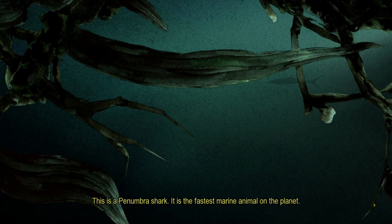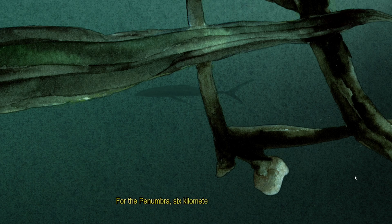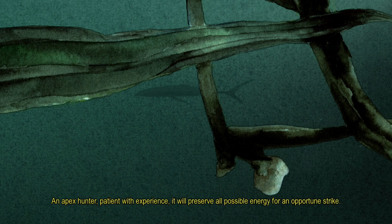Oh, that's a shark. It's the fastest marine animal on the planet. But I mean, it's tiny though, right? It can probably eat the baby, but it can't eat the mother, right? For the penumbra, 6 kilometers an hour is a leisurely pace. It could comfortably stalk the whales for days on end. An apex hunter. It will preserve all possible energy for an opportune strike.